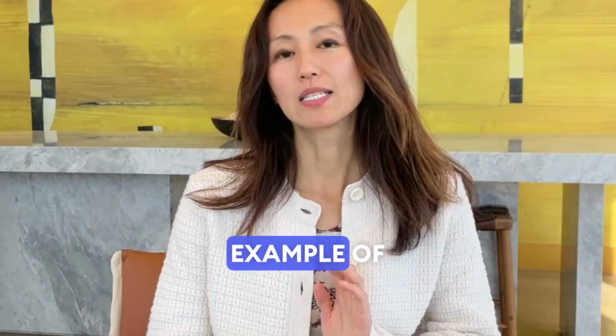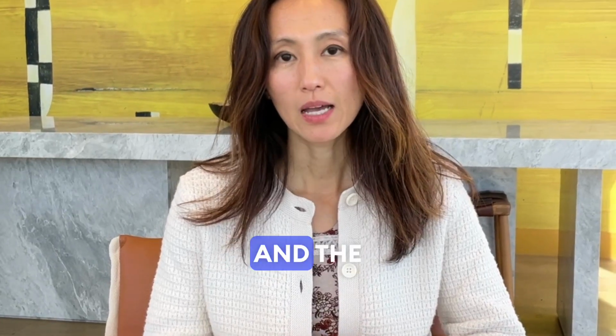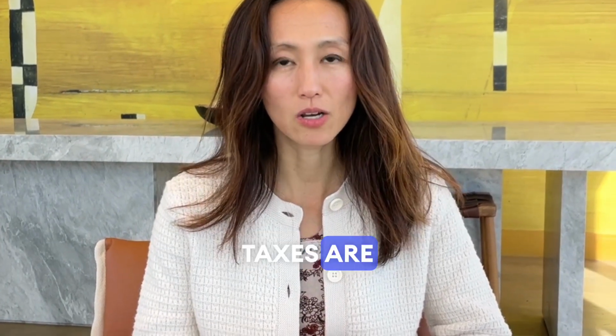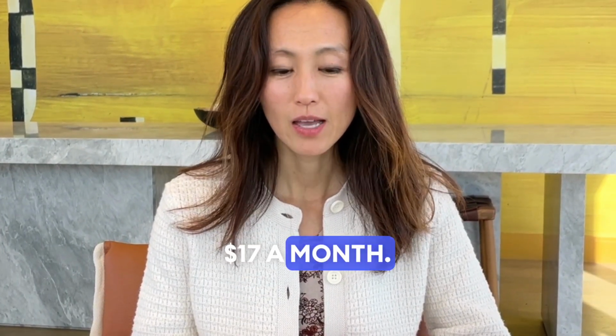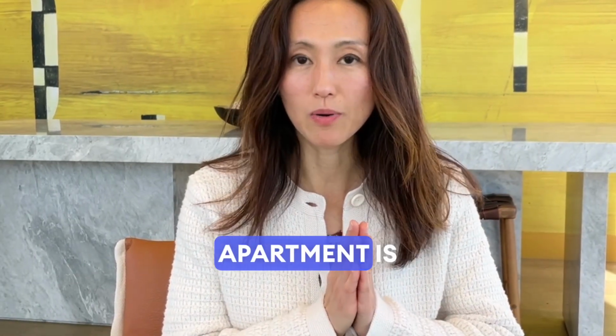First, let me show you an example of such a good investment. This is a one-bedroom condo in Lower Manhattan in a decently new building. The asking price is $1.375 million. The common charges are $907 a month. Taxes are $17 a month. So if you crunch some numbers, the rent yield for this apartment is 4.3%.